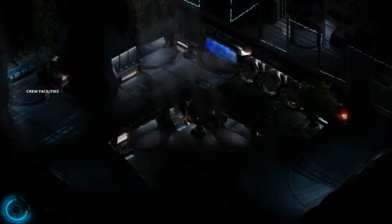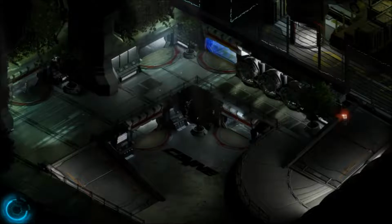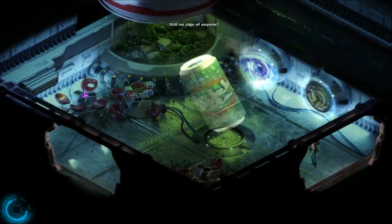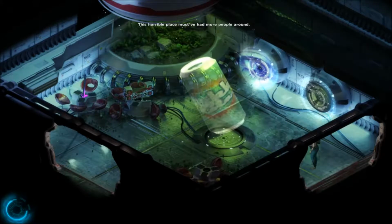And here we have the crew facilities unlocked. Maybe I should have a quick peek in there first to see what we have to work with. Crew facilities, here we come. So, this is where the monsters play. Still no sign of anyone? Do plants count? This horrible place must have had more people around.